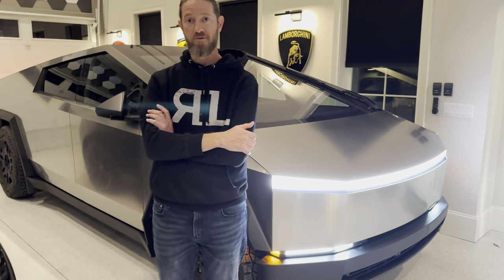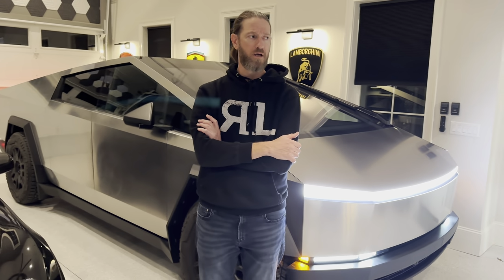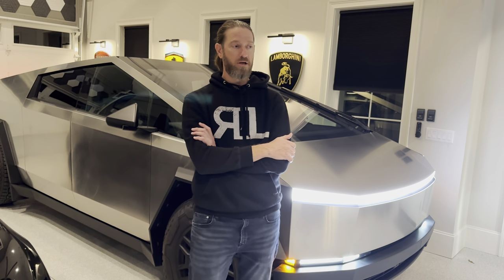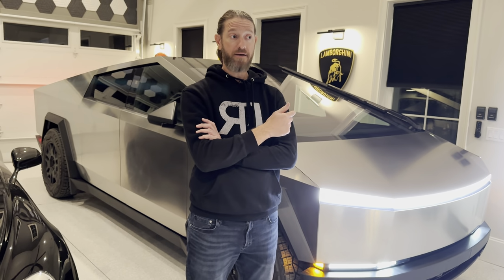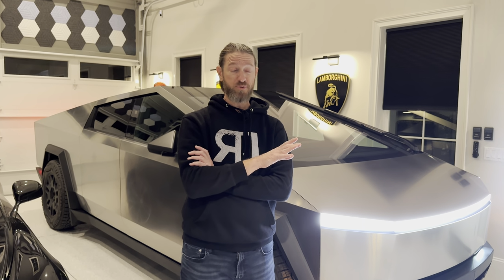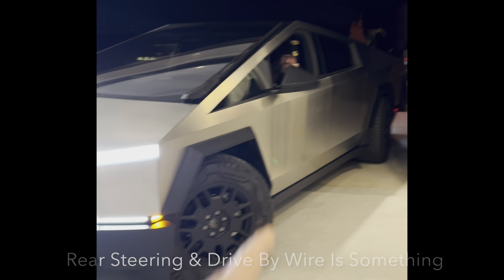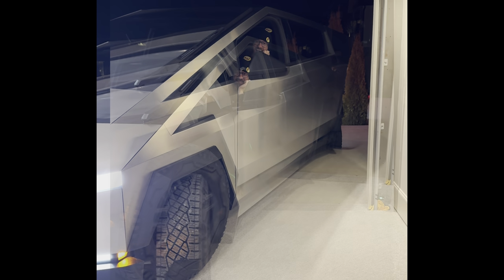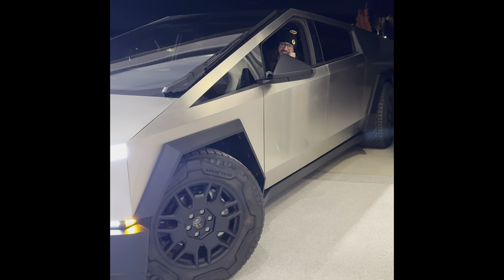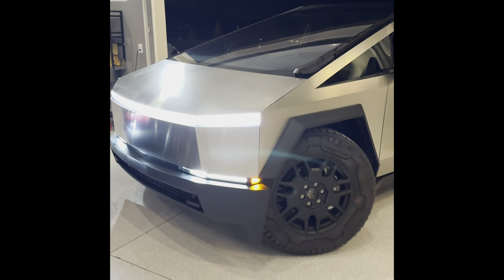Let's talk about range. This has what, 340? Realistically, how much do you get? I think it shows 313 at 100%. It was 98% and I think it said 313. Right. This steering's incredible. That's a game changer for a truck. Look at that, that is insane. Dude, they're going to sell so many of these damn things if they can just make them.